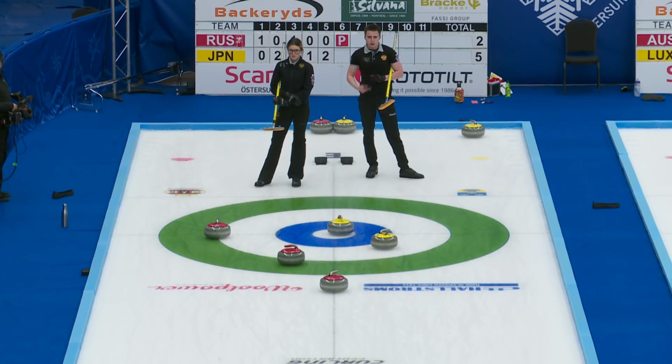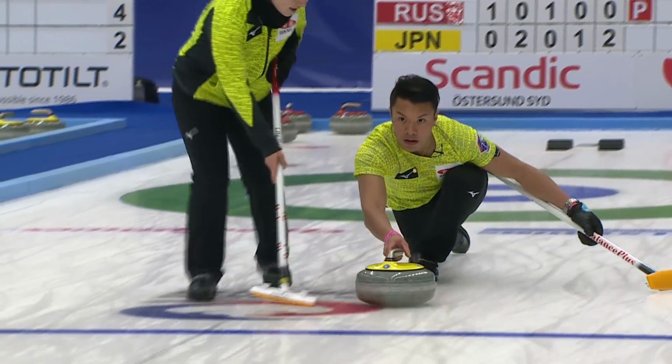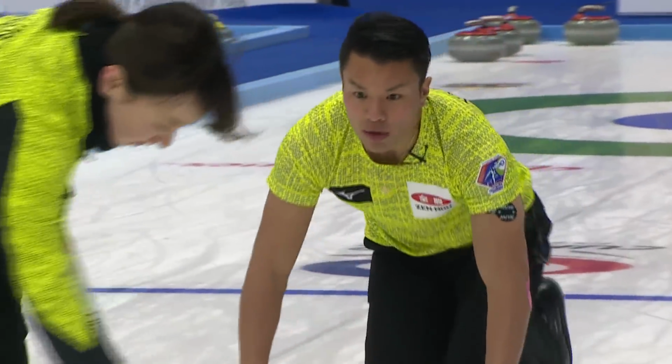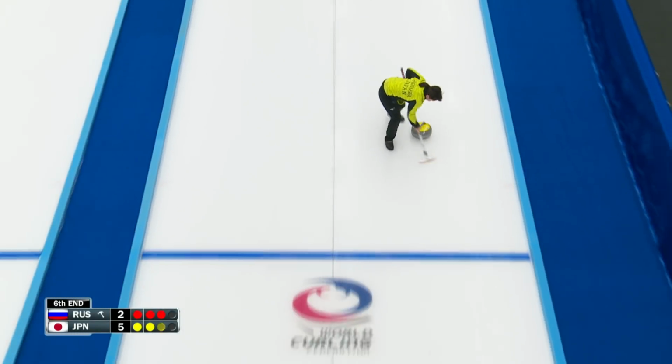I believe a chance for Japan to start ripping some red stones. Might just be peeling this one on the wing. Whoa! Clean! Yes! Clean! Whoa!